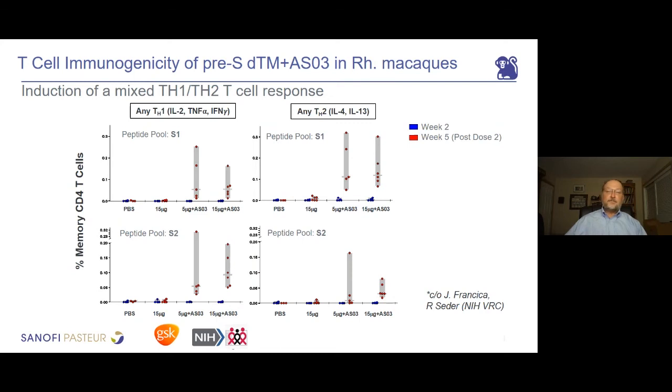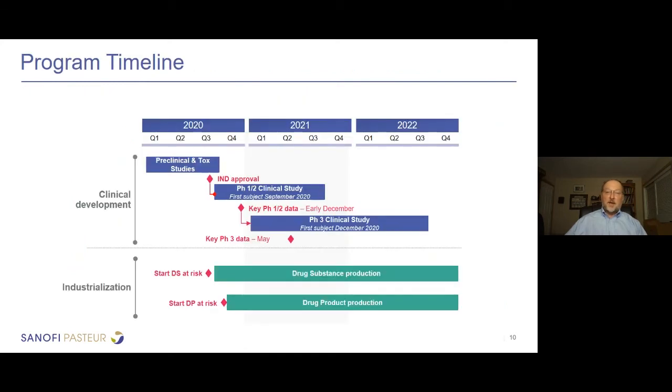So next slide. So the program timeline. The IND has already been submitted and approved. It takes a little longer to make a subunit vaccine because all proteins are distinct. Even though it's a platform, there is some work that has to be done to optimize production of the protein and purification, but it's done. We expect to start the first subject in the phase 1/2 in September. It's a large combined phase 1/2 study, about 450 subjects, with the 5 and 15 microgram doses, and using both AF03, our adjuvant at Sanofi, and the AS03 for comparison.